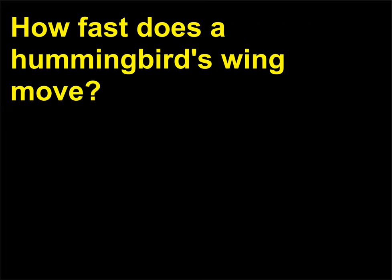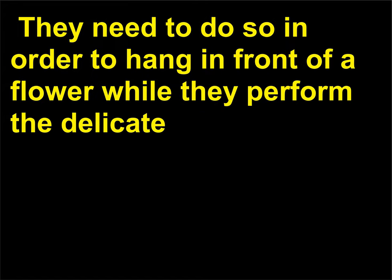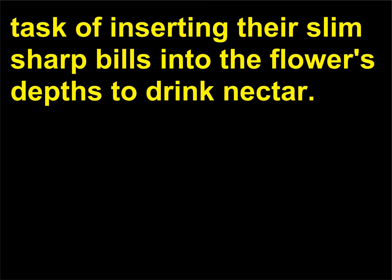How fast does a hummingbird's wing move? Hummingbirds are the only family of birds that can truly hover in still air for any length of time. They need to do so in order to hang in front of a flower while they perform the delicate task of inserting their slim sharp bills into the flower's depths to drink nectar.